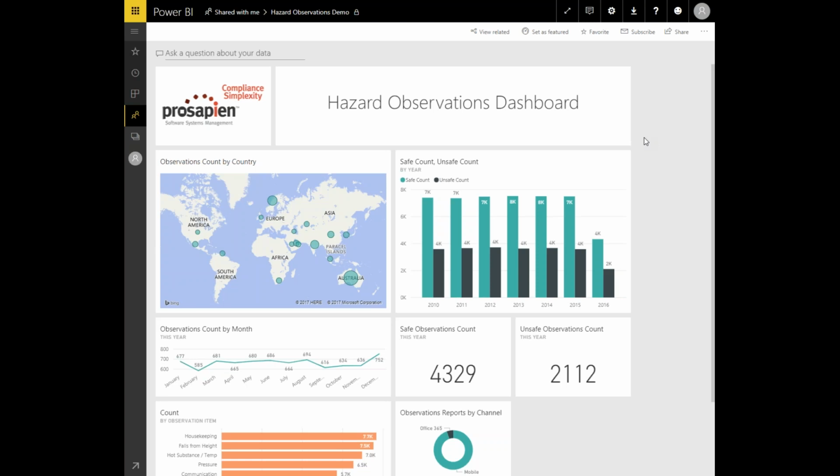Okay, I think that covers our questions for ProSapien. Adam, I do have some questions for you. The first one is, how do you manage Outlook compliance calendars when you have personnel changes? Can email compliance reminders be sent to a role versus a person?